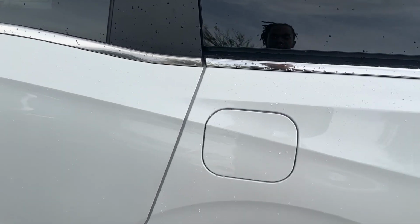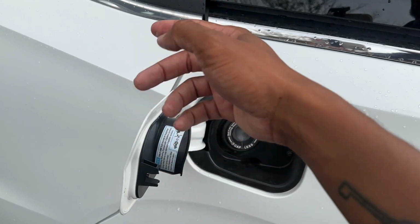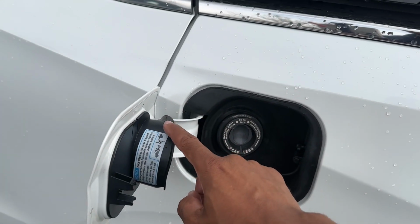You do have a capless fuel filler here. So if the Odyssey is locked, this door is locked. If you unlock it, then you can open it, and there's no gas cap. Technically, the cap is right here.